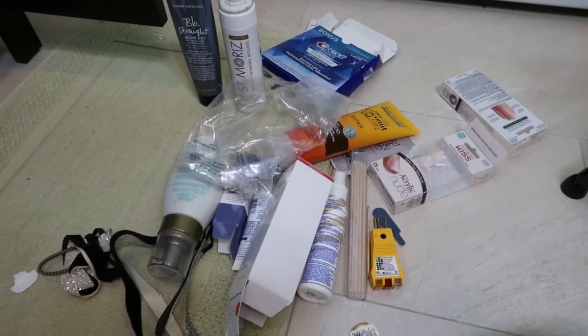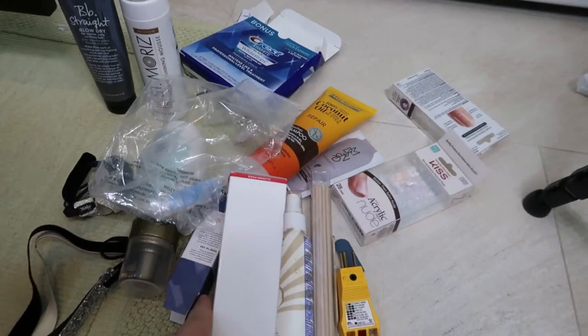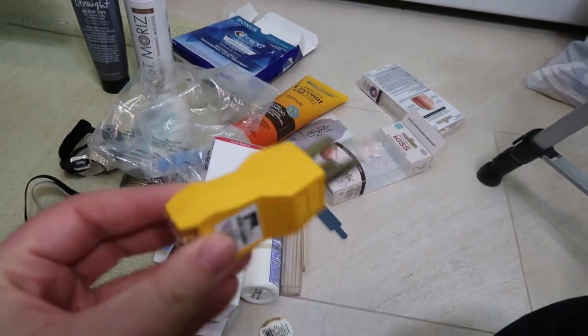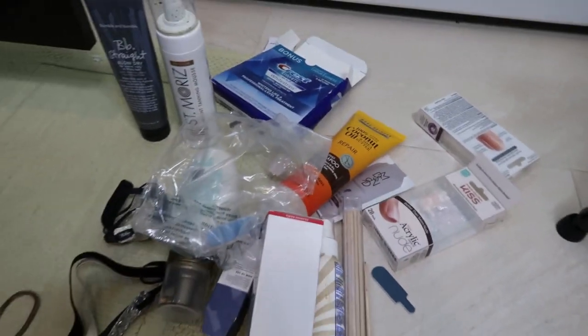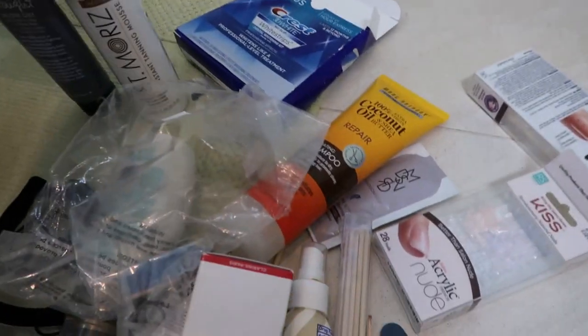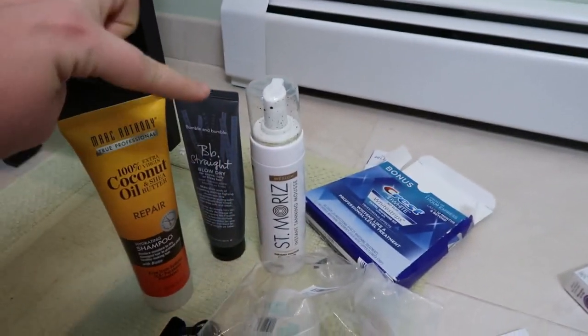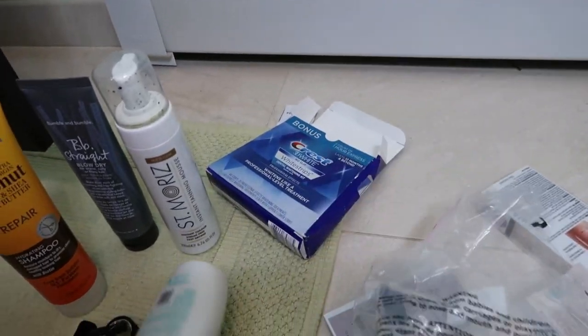So here's everything from under my sink that I'm getting rid of. This, I don't know what it is. I'll have to ask my husband. But basically, these are some products that I don't use because they don't really work good for me, or they're almost out.